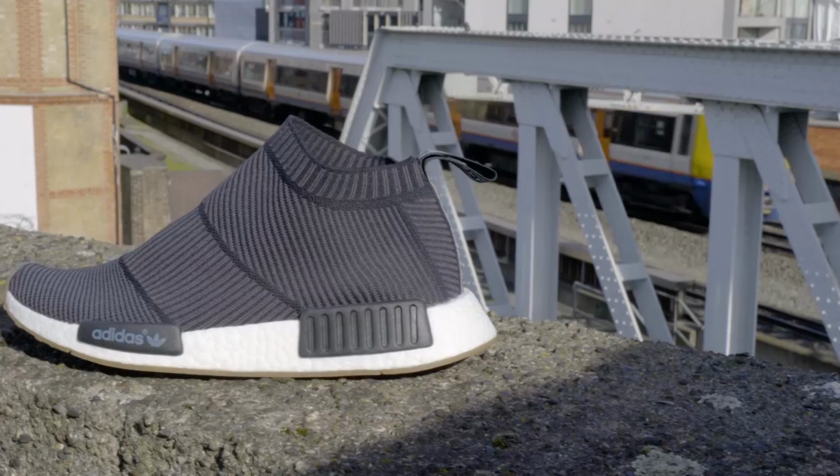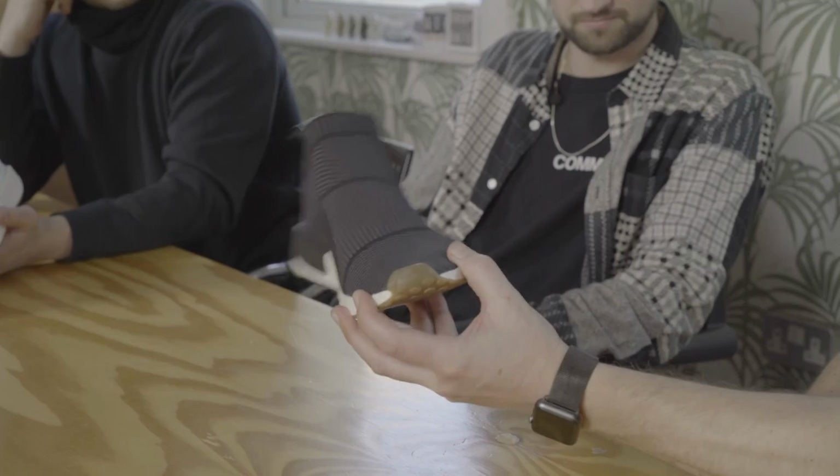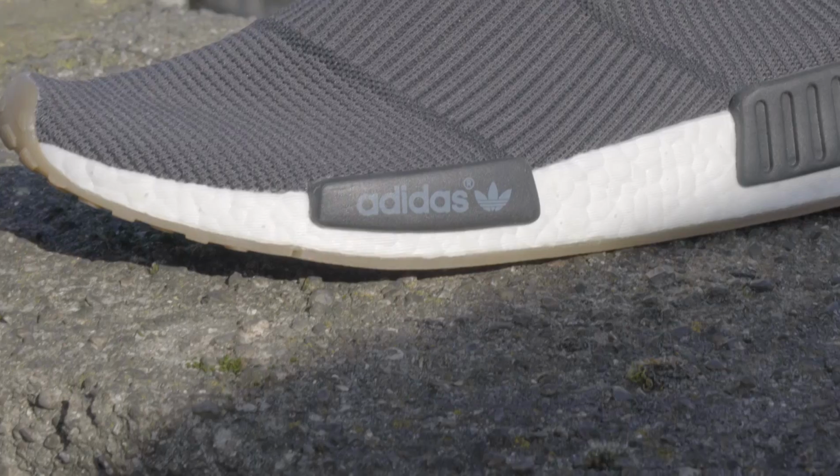I'm not really into the NMD side of things as much as I was when it first came out. It kind of became a bit saturated. Yep. But what you see with that, I think, is a shoe that I'm thinking, yeah, actually I would wear it. It's a pretty classy makeup of it, isn't it, that one? Yeah, it is. It's great.